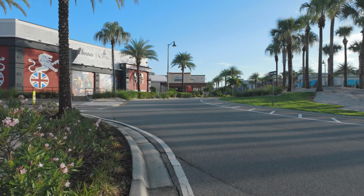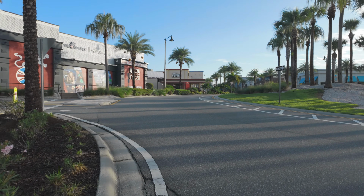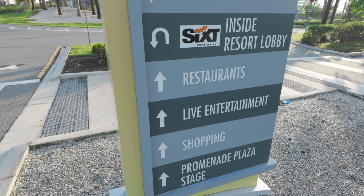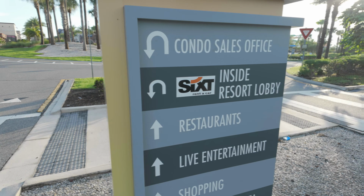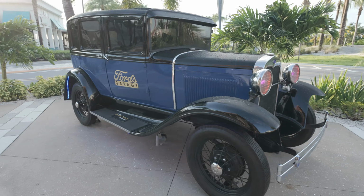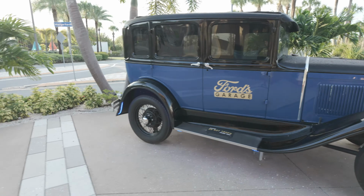It was early morning and I decided to explore the Sunset Walk area, which is conveniently located just a short walk from the Margaritaville Resort. So in front of the Margaritaville Resort Orlando, you're going to have a variety of restaurants and shops across, including the famous Ford's Garage that you can see here. And I'm going to give you guys a small mini tour of the area.